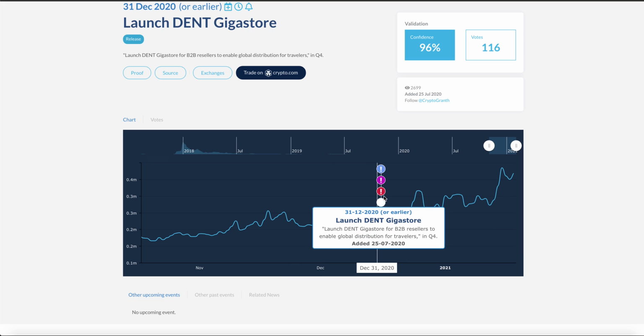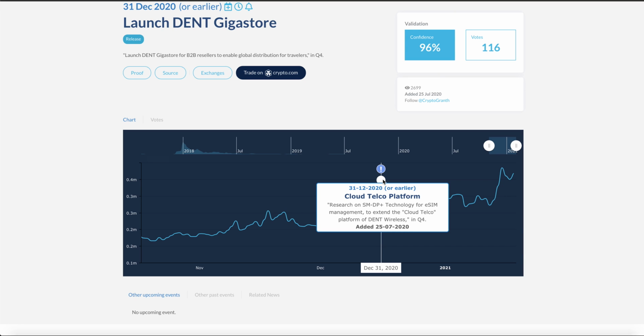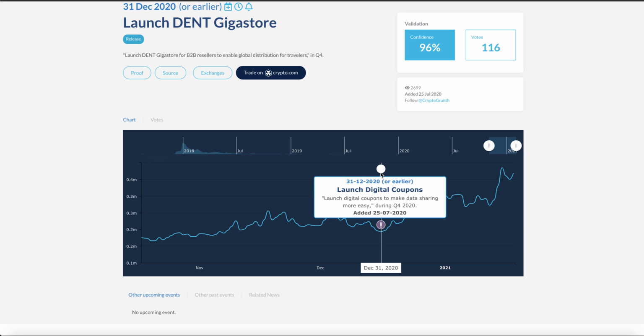Another one is the launch of DENT Gigastore, and they are planning to connect messaging apps as well, like WhatsApp, Facebook, and Apple iMessage, so that you can share your mobile data as easily as sending a message, using the popular messaging apps. And then they are trying to launch another product called Cloud Telco Platform. That is also in the pipeline in the next 6 months. And they are planning to launch something called digital coupons. Basically a retailer could create a coupon, and then using the coupon any user of the mobile app can redeem free mobile data. That's another marketing strategy they are coming up with in the next 6 months.